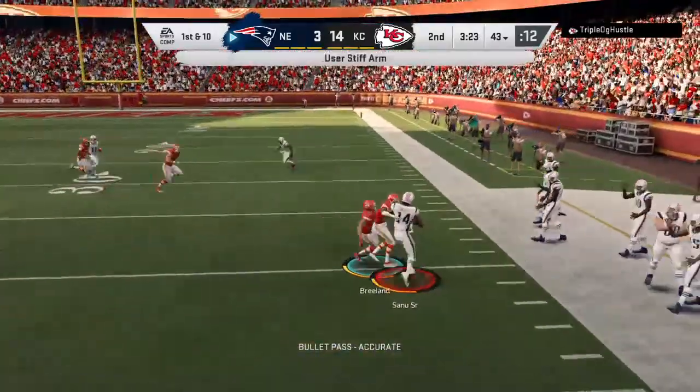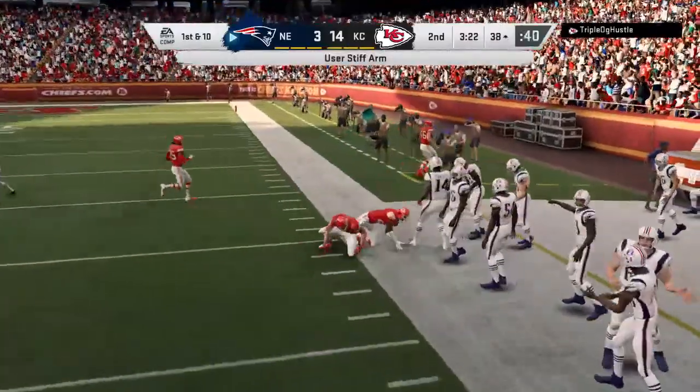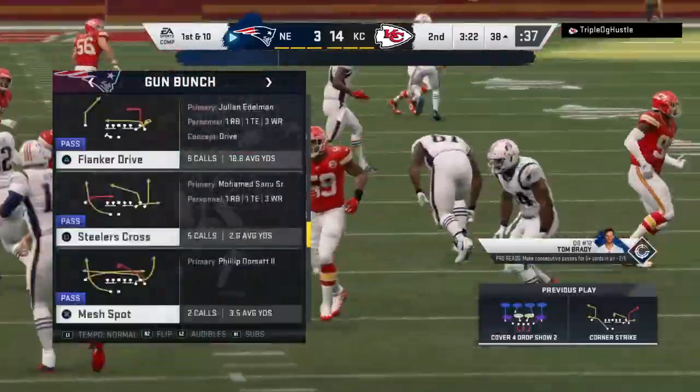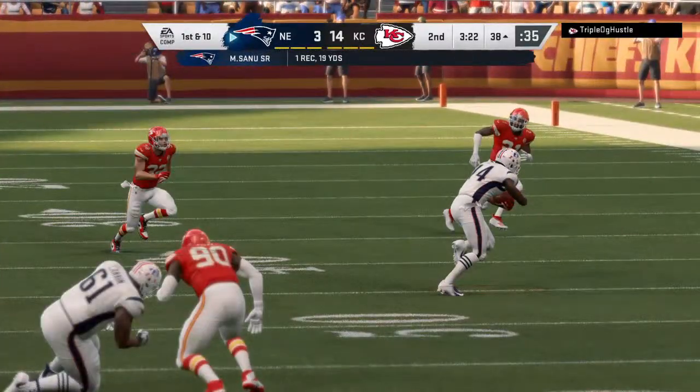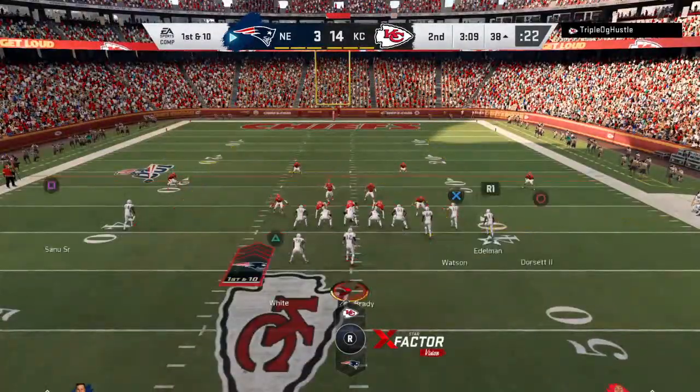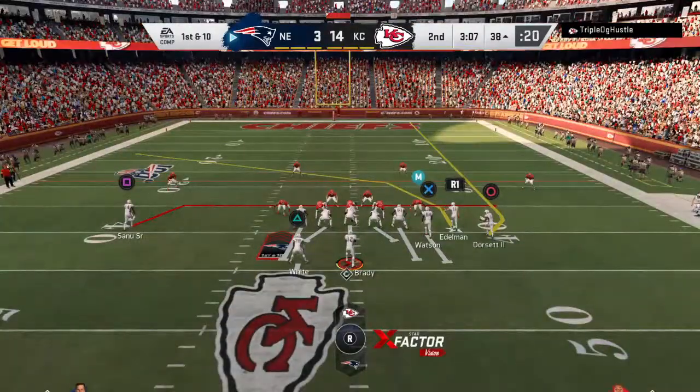This one complete to Mohamed Sanu. Yeah, he's going to be out of bounds, but not before he takes it inside the 40. Another big gainer that time. This one goes for 19 yards. So now 1st and 10 in Chiefs territory at the 38.